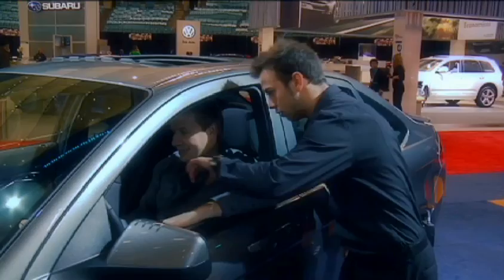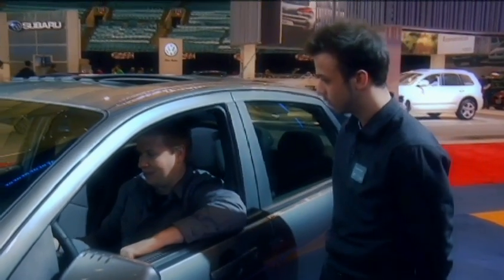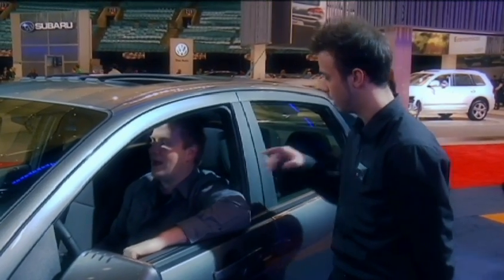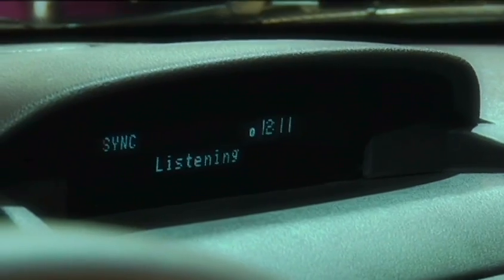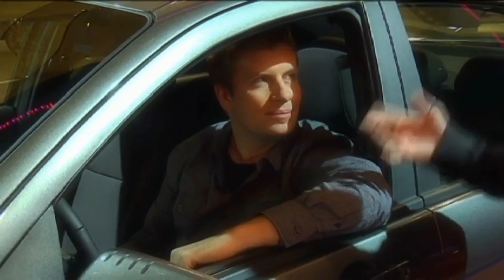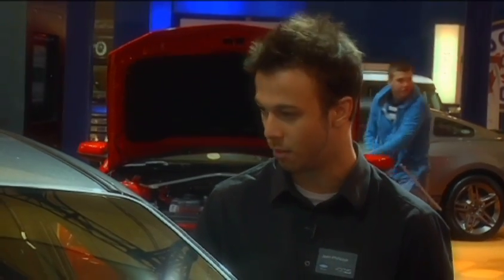Exactly, you just forget it. First of all, you need to press the voice button. You will say USB because you want to make the connection between the USB and the iPod. So USB. Now you're on the sync system. So now you will be allowed to change songs on your MP3 player.